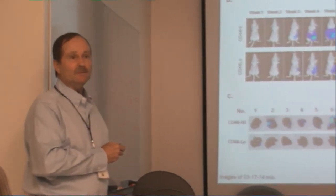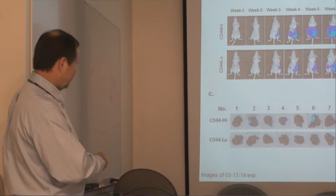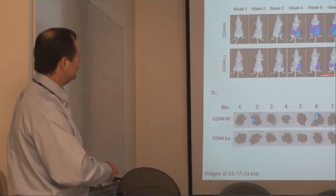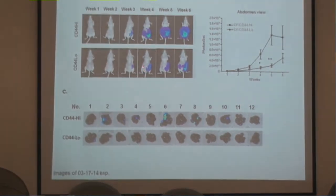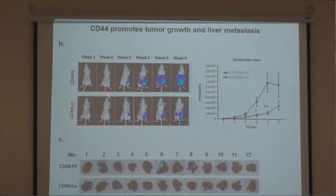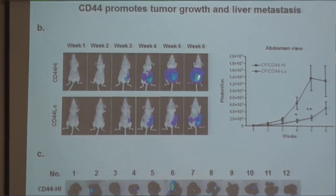So we also image them, and this is just a representative. You can see that the CD44 low, they form tumors. Some of them may form metastases. I pulled this one out because it looks like it has some metastases. But the CD44 high forms tumors very quickly.